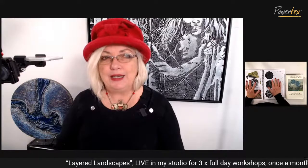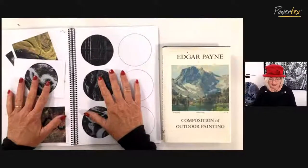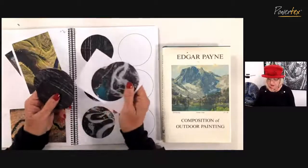A lot of it comes from actually being immersed in the landscape, and it's those remembered emotions and those remembered feelings. So what I've done is I've pulled together a series of photographs, which you can see here on my art table. I've just got some different textures.